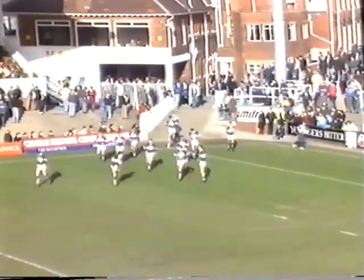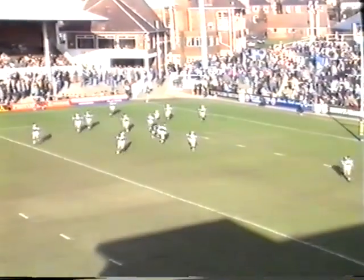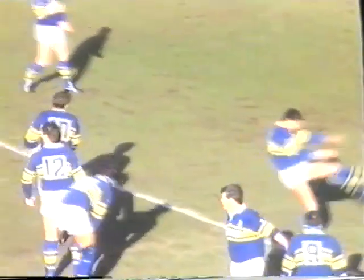Well, we've got sunshine and blue skies for Leeds' return to Headingley, and what a warm welcome they're getting from this crowd here this afternoon. It's hardly surprising, because last week, of course, they turned on a real power-packed performance to demolish Barrow by 90 points to 0. And whilst that was happening, this afternoon's visitors, the Sheffield Eagles, were going down and out of the Challenge Cup by losing heavily at Wakefield Trinity.